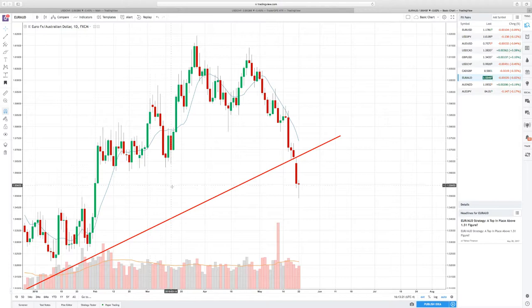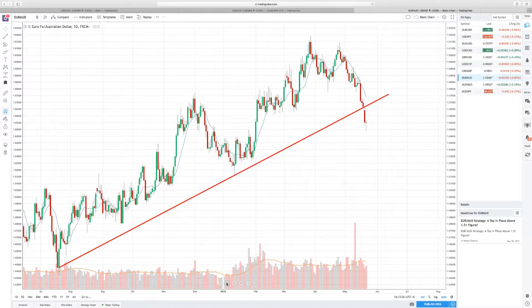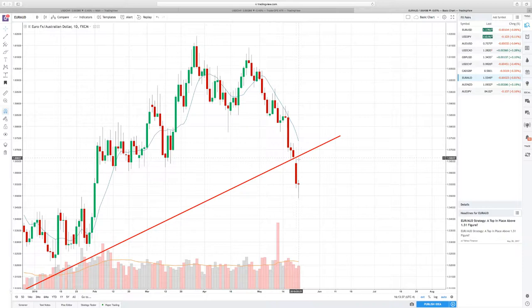It's had a very long term, let me back out a little bit here, very long term upward trend. And Euro Aussie tends to trend well. And now that it's broken that trend, I'm absolutely curious about where and how to trade short on this pair. What do you think, based on what we're seeing here, Scott?